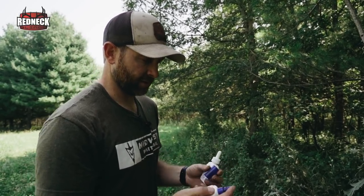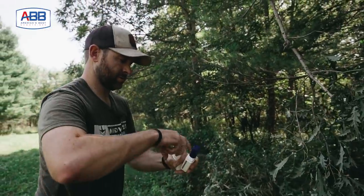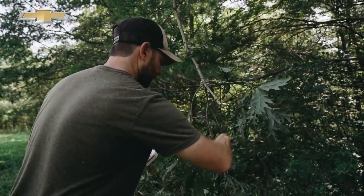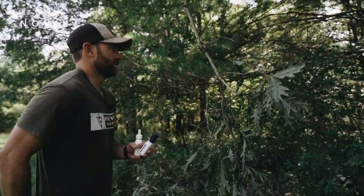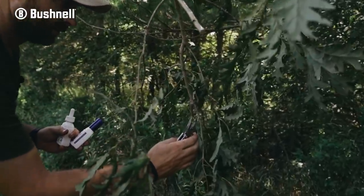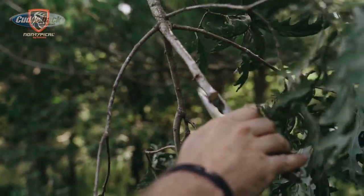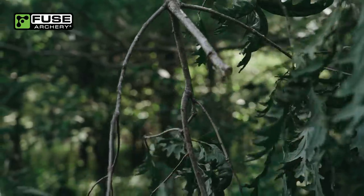So this is, spray a couple shots of the interdigital on the ground, a little bit of the preorbital on the branch, and sometimes what I'll do, I'll take some pliers and mash up the end of the branch a little bit just to hold the scent a little better, just like the deer do when they chew on it. It just exposes those fibers. The scent seems to get in there a little bit better when you do that. And that's really it, I let the deer take it from there. But this will be a good spot.